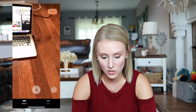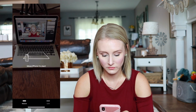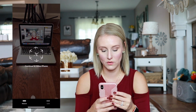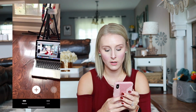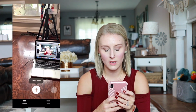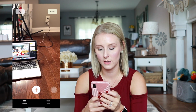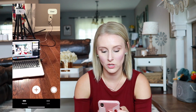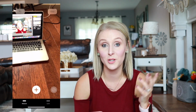Measure, which is pretty cool. I will try to show you. This is new on the phone, so let's see if I can figure out how to do it. You can measure things. I don't know how accurate it is. Okay, so I'm going to measure my computer. How do I do that? Add a point. Add point, and go across, and it says it's 10.5 inches. I don't know if that's accurate or not, but it's pretty cool.